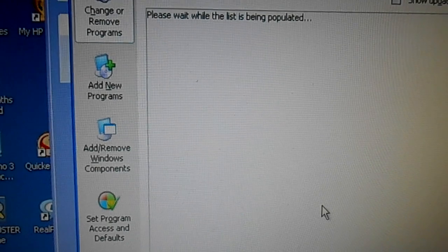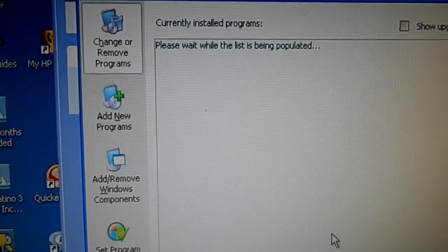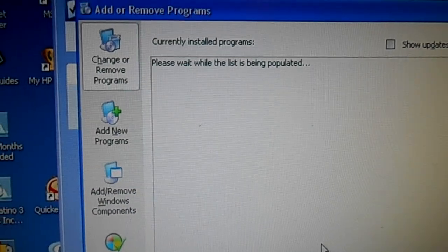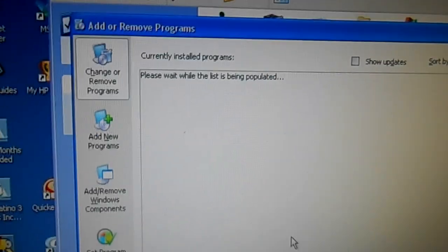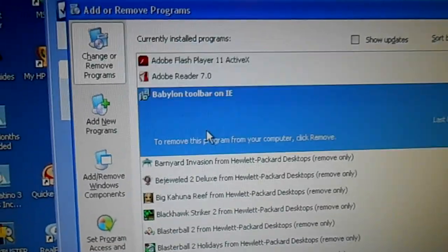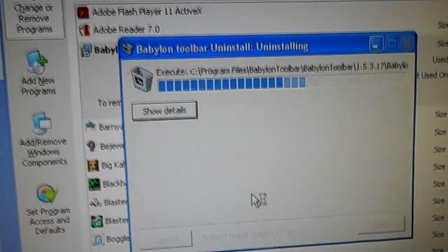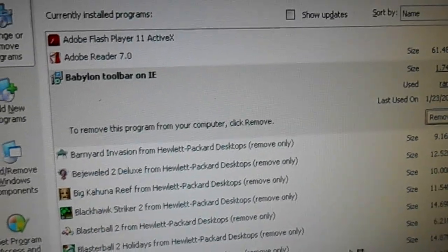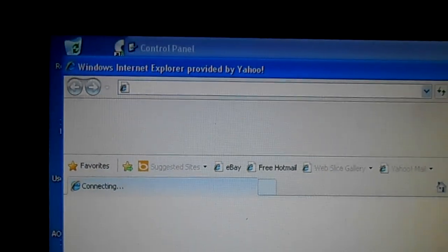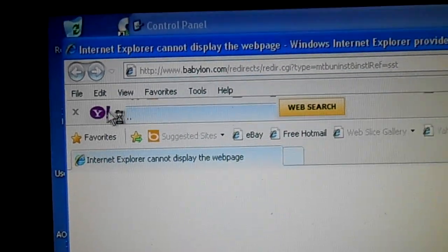There were a few toolbars, and whenever I see toolbars, I don't care what kind of toolbar it is, it goes away. Toolbars can take up valuable resources, especially on these older machines. There's one, the Babylon toolbar, gone. Hopefully gone. Alright. And of course it's popping a window on me. Now I can see I have a Yahoo toolbar right here, so I'm going to have to go look for that.